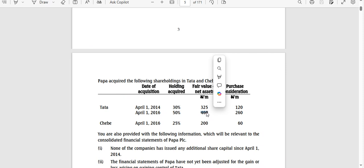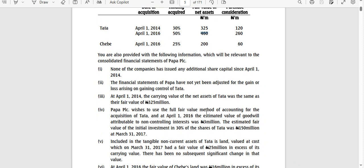Now, there's information on this. So let's look: financial statement adjusted for gain and loss. The financial statements of Papa have not yet been adjusted for gain or loss arising in gaining control of Tata. Okay, fine. The carrying value is 325 million, which we have seen, and the NCI was 3 million, fair value was 150 million.